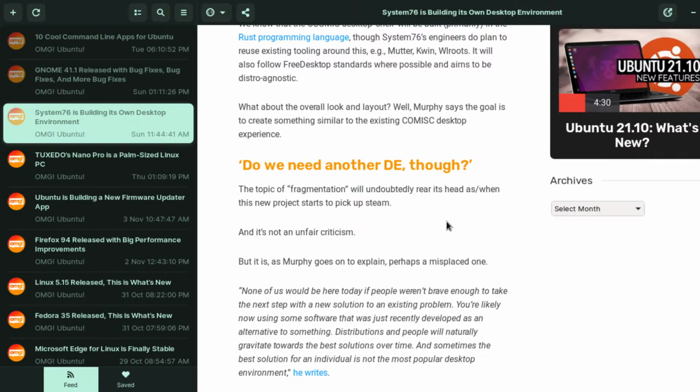Maybe. Alright, so the topic of fragmentation will undoubtedly rear its head when the new project starts to pick up steam. This was mentioned a couple years ago by the father of modern-day Linux, Linus Torvalds. He said he was disappointed after 25 years plus of him releasing his Linux code that we still don't have a standardized Linux desktop besides the Chromebook. Okay, and the Chromebooks are fantastic, by the way. And I think he actually likes Chromebooks because they just work. There is no fragmentation in a Chromebook. But that being said, fragmentation is something I would have to agree has been a problem with the Linux desktop.